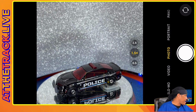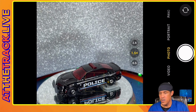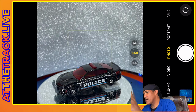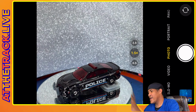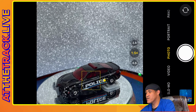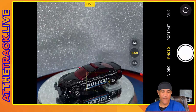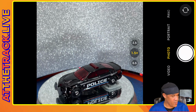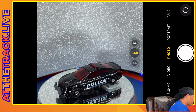Get a better look at that car. And I still don't know what it is about the Matchbox cars, why they're not as fast as the Hot Wheels cars. And maybe it's intentional. Maybe Mattel doesn't want to mix up their brands. They need Hot Wheels to stay.